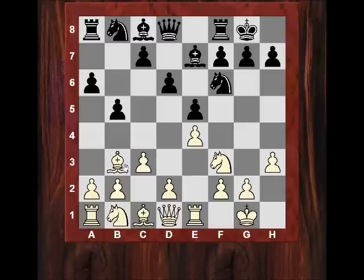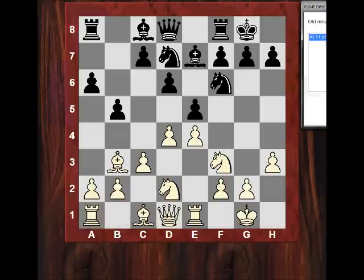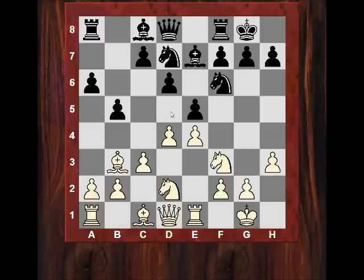And White generally plays d4, knight b d7. And White plays knight d2. Is that what it says there? Yeah, 11 knight bd2. And now Black can play c5 possibly. Or bishop b7.